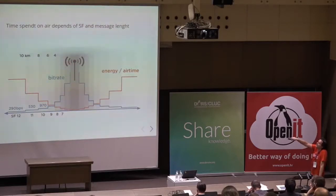This is using SF12. The air time, when you send a message of about 40 bytes, usually takes about 2 seconds, and each lower spreading factor is half of that time. So SF7 is sending in milliseconds, and SF12 is sending in seconds. So this is because you have a time limit, that's really important.